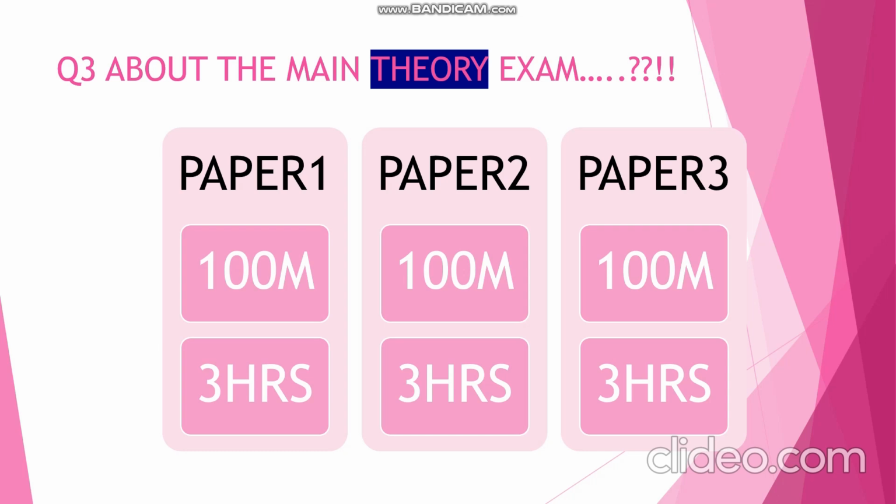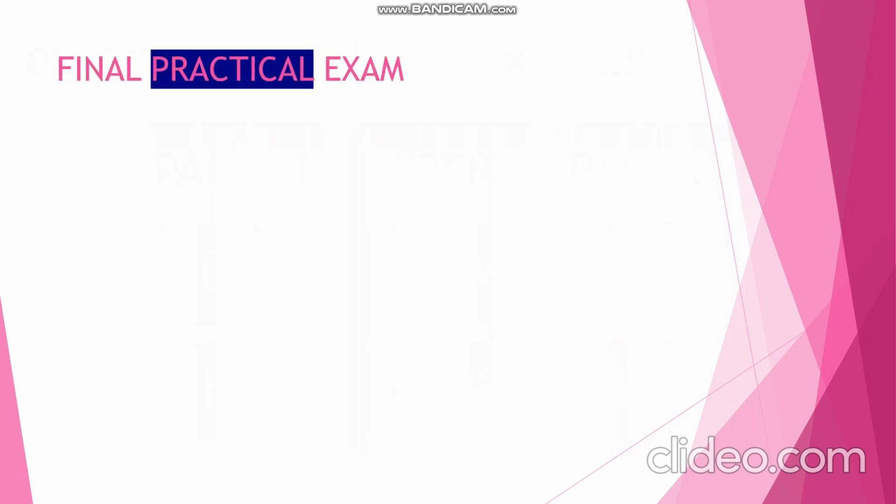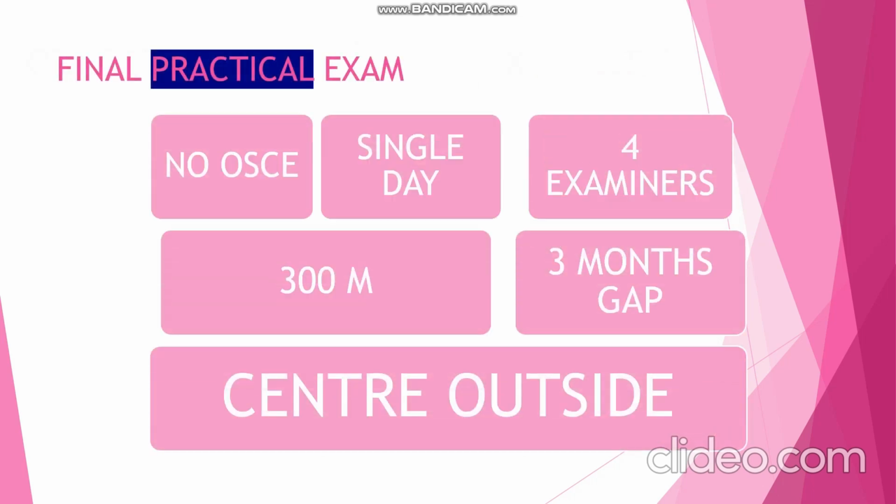We got time from 2 to 5 p.m. for each session. Now let's move on to the practicals. Practicals will also be of 300 marks. No center choice will be given and mostly the center will be outside the state from which you are doing residency. It will be a single day exam starting from morning around 8:30 a.m., and you will get free by late noon or evening.